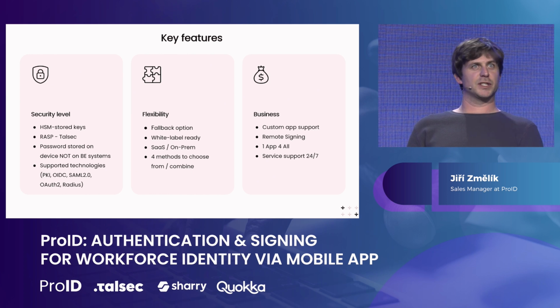Last part is the business part. We support your custom-made applications, which can be easily integrated within the portfolio of authentication methods, as well as the remote electronic signature. I would say this is something that stands out among the competition.